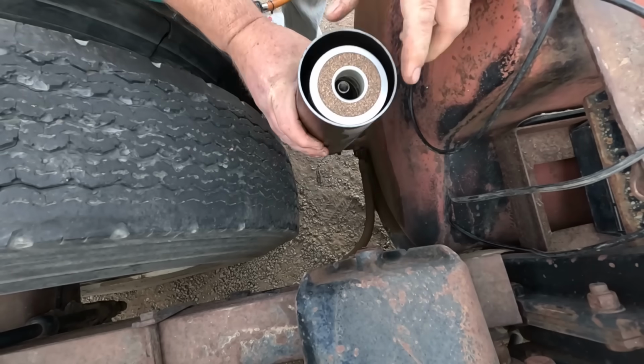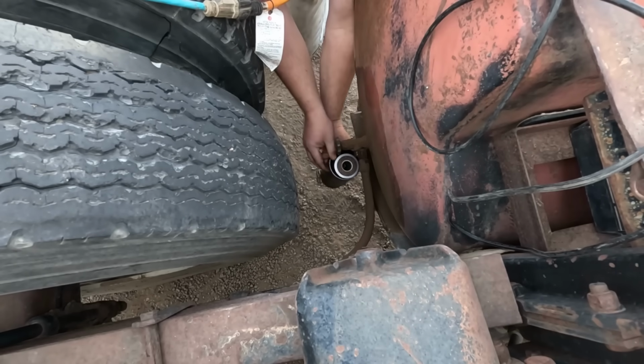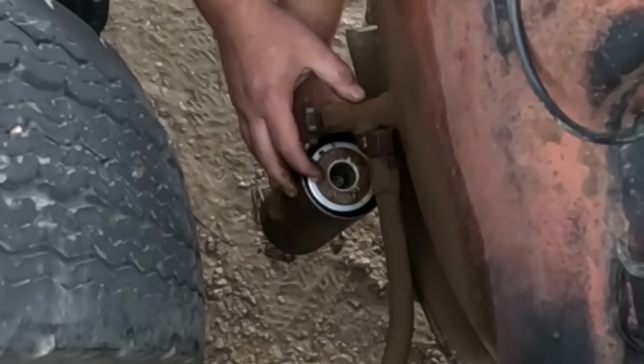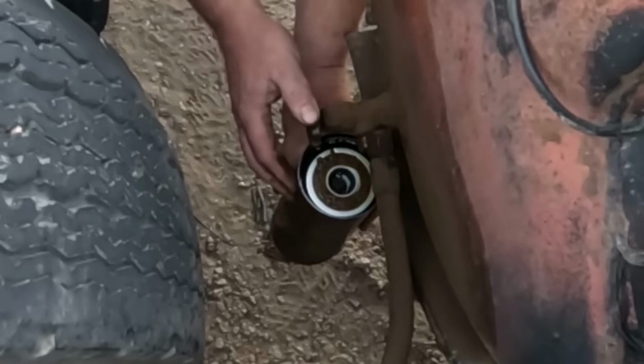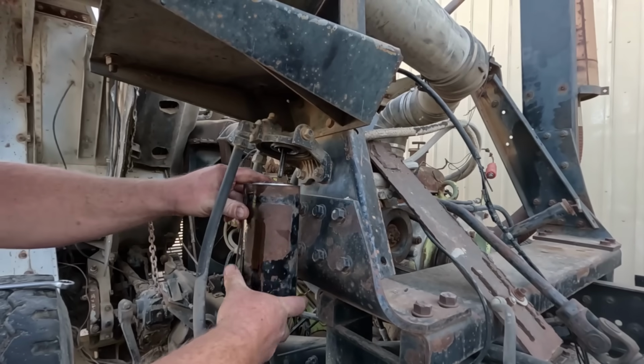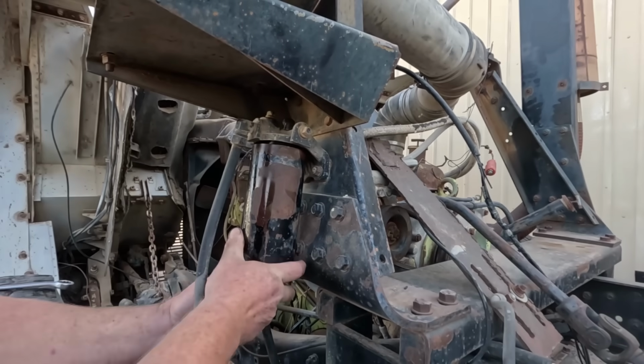Got my new filter in. Could use this handy spigot on the tank to fill this up. That'll do. And carefully slide that into place, hopefully not spilling too much. Oh, come on, line up for me.